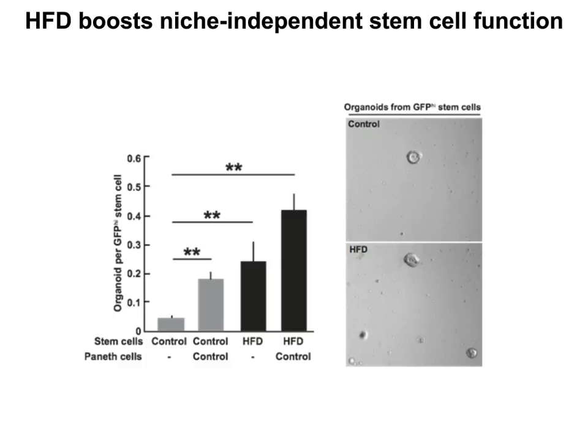cell niche. We think these findings are really exciting because they indicate that a high-fat diet primes stem cells for niche-independent growth. And this raises the possibility that maybe an early change that occurs in the intestine with a long-term high-fat diet is that these stem cells become uncoupled from their neighboring niche cells.